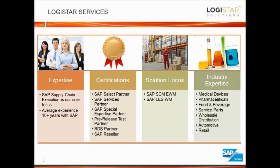As you can see here is our certifications as a partner. We are in the Partner Select category as a third-party consulting partner. We're a services partner, software partner, and special expertise partner. We participate in pre-release testing every year in Waldorf, where several of our consultants work with the development team on the new releases of EWM. And we're also a SAP Extended Enterprise reseller with SAP.